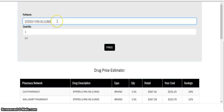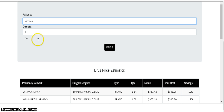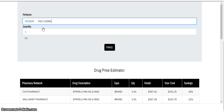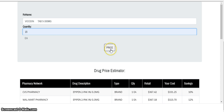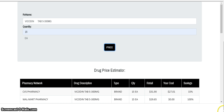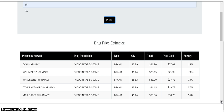There's one of the popular pain medications, Vicodin. A lot of people use that when they are prescribed some pain medication. So let's go with Vicodin, and then let's see. Let's go back, click on that. We're going to do Vicodin tabs, 5 through 300 milligrams, with 15. And there's the price. Going to do a geo search of the price of Vicodin, all right? And you'll see where your savings are using the InCareRx discount prescription card.